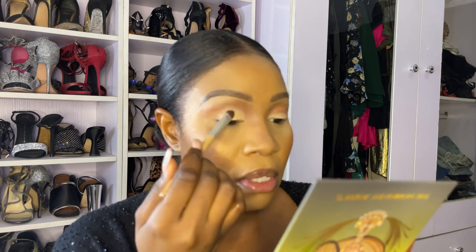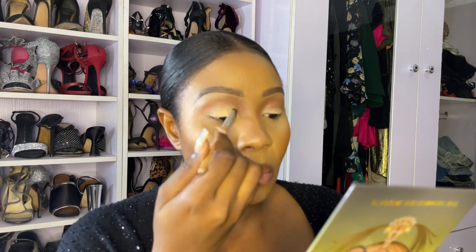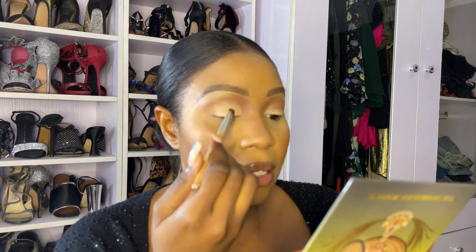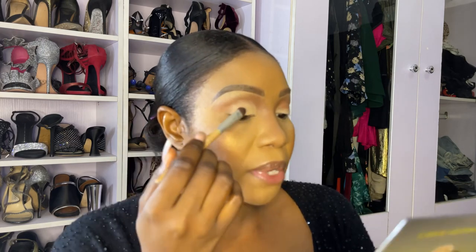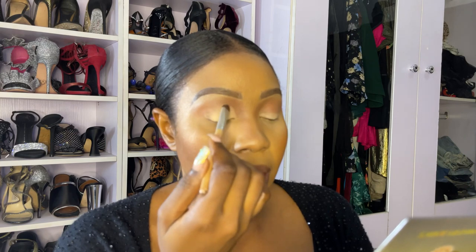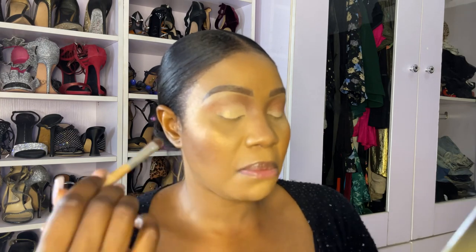I never really used to like matte eyeshadows because I would just sweep them on and I would always wonder, why is the pigment not showing? Why doesn't it look nice? But I learned, you just tap it on your eyelid, pack it on, and it will stay and the pigment will show up.